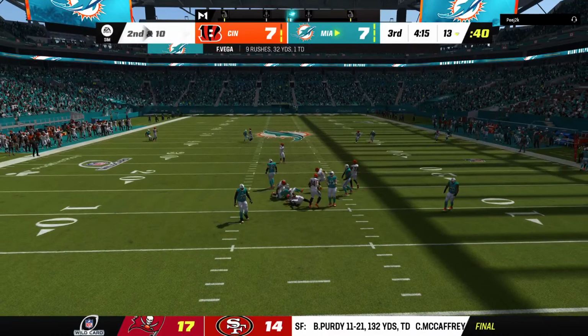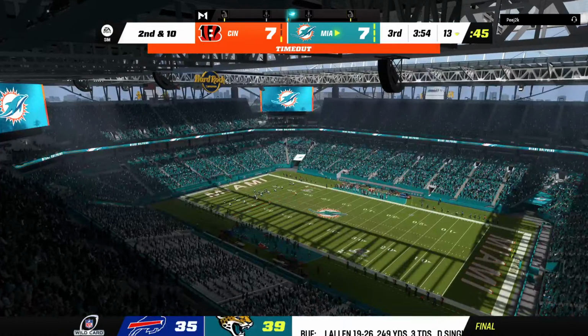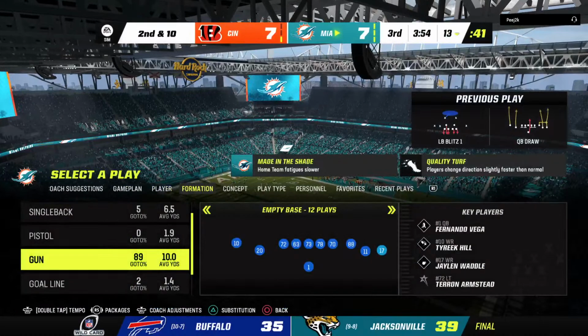And he'll just plow right into a host of tacklers. Nothing there at all, and it'll be second and 10. Inside 4 minutes to go, third quarter. And now the Bengals are going to call another timeout. And that's going to leave them with just one timeout remaining still in the third quarter. We'll see if that comes back to haunt them.